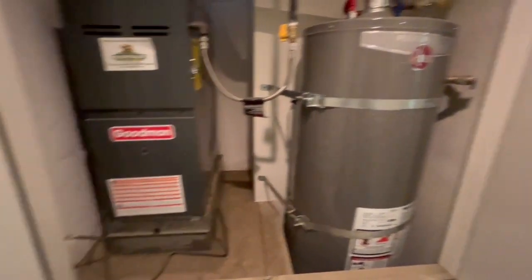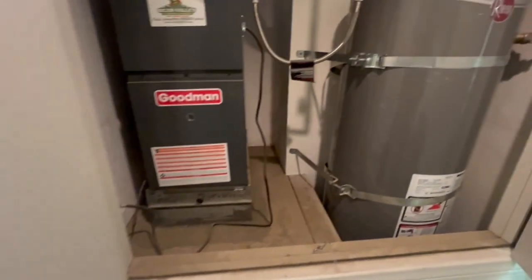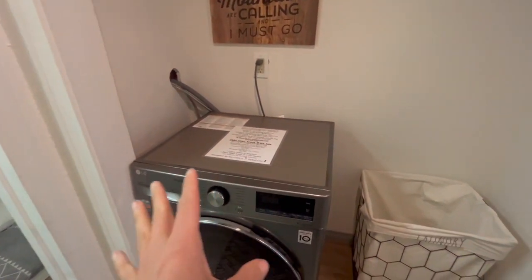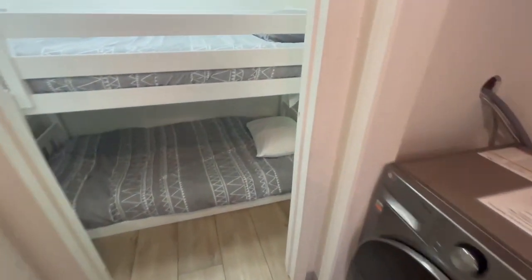Here we have the furnace and the water heater. Both look fairly new-ish. Definitely not on their last leg, that's for sure. Double strapped, so we're fine there. But just a nice clean utility closet. And then here we have, what do you call these things? This is a washer dryer combo. So kind of nice to have that, because then you can still have other stuff in your laundry area.